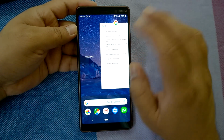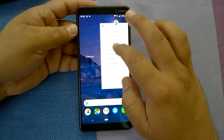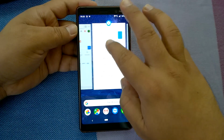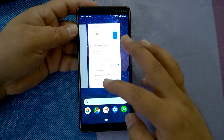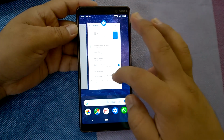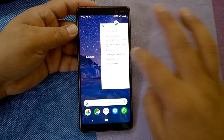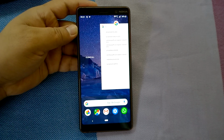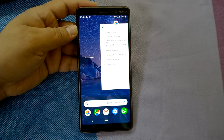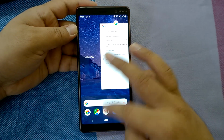Now if you have to delete or close any card, you have to swipe it up. Swiping down will do nothing, actually. Okay, so swiping down brings the app back. So the only way to close any of the cards is to swipe up. So you can say that Google has now moved from its own design for multitasking to a more traditional design. I'm not sure whether that is really comfortable or more intuitive, but yes, this is how it works. So this is how you navigate.